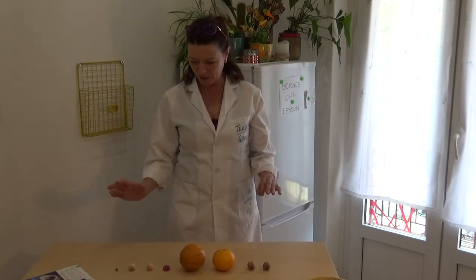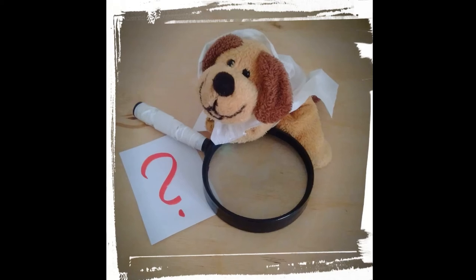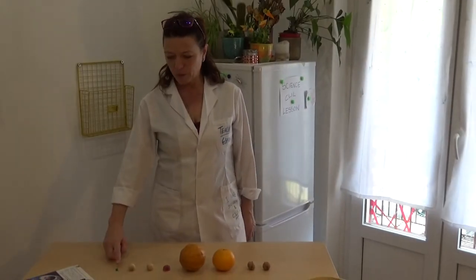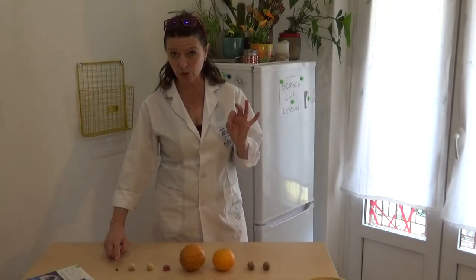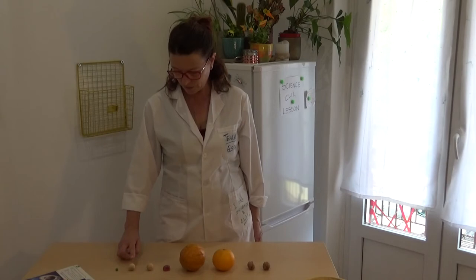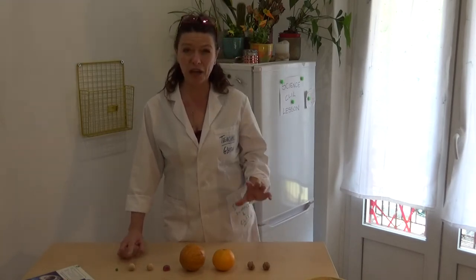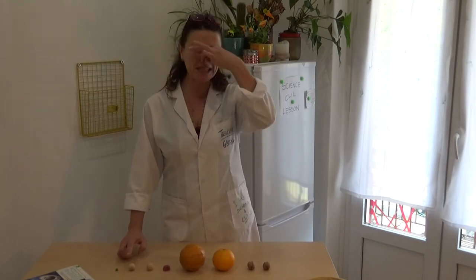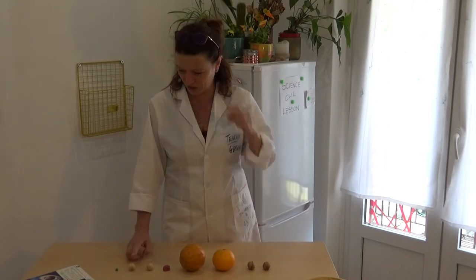Do you like my solar system? Yes, I do. But now, could you please repeat the name of all the planets? Thank you. The first one is Mercury. It's the closest, il più vicino, to the Sun. Venus, which is very poisonous. A lot of gases all around. Stinky air. Una puzza terribile all around Venus.